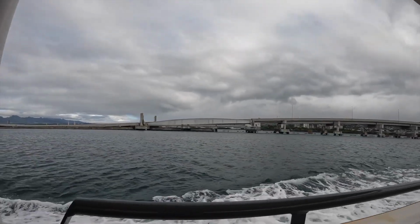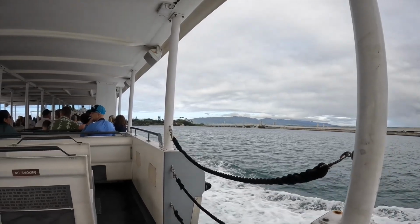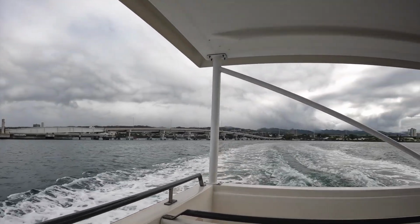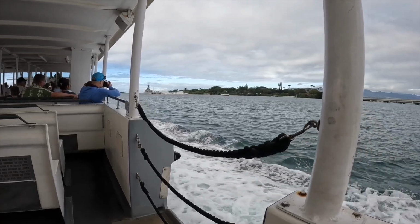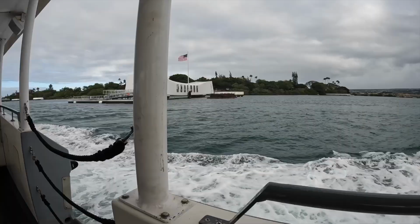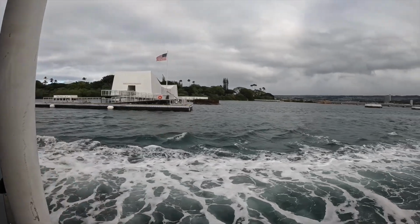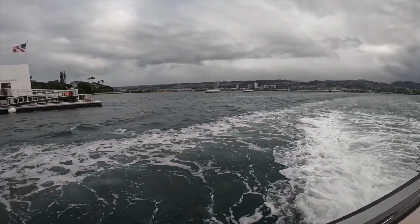Here is the bridge that connects to the island where it's an active US military base. Here is the memorial approaching soon. And those two bricks are where their previous boats have sunk.